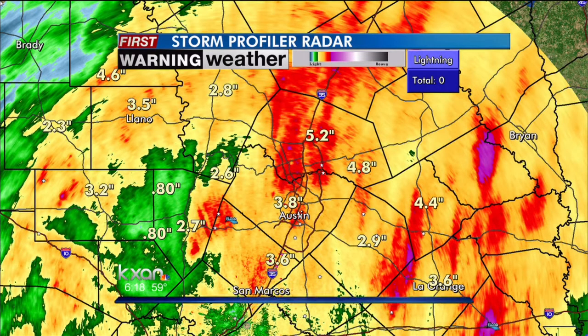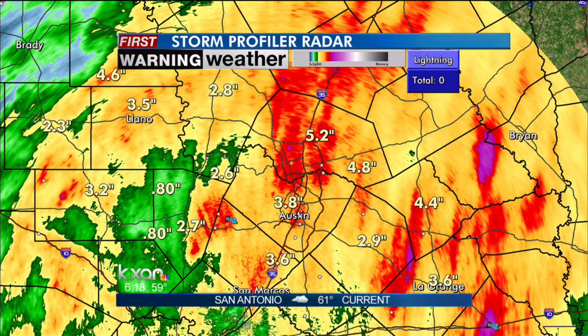Where you see the greens, that's where the lesser stuff was. And there isn't that much green out there. Around eastern portions of Gillespie County and Blanco County, the western portions of your county there, we saw lower totals. But most of us got 2, 3, 4, even some 5-inch numbers, which is always good to see.